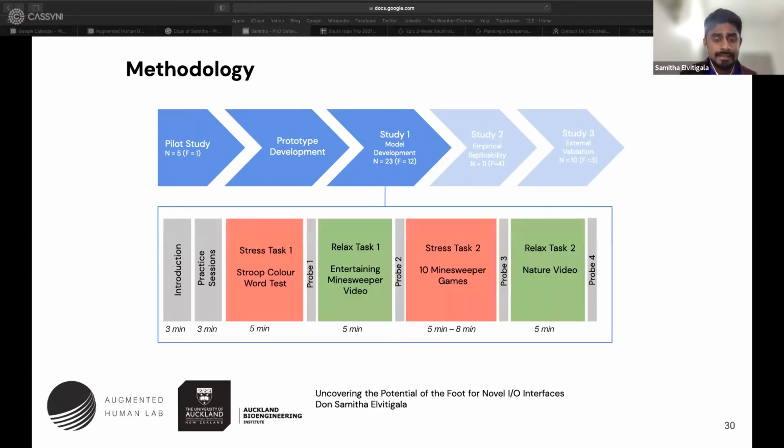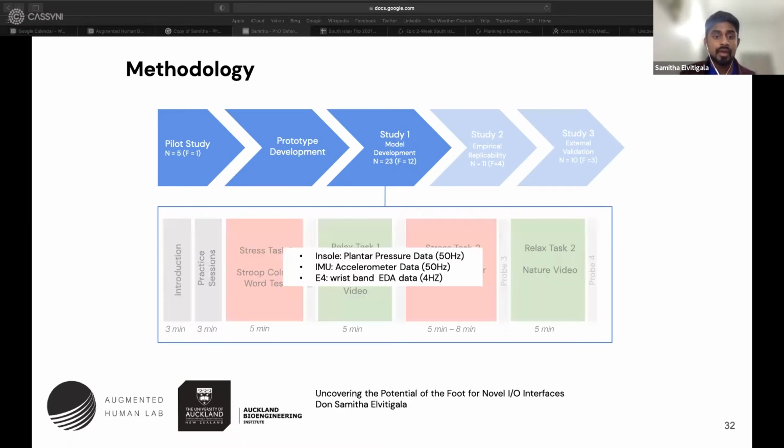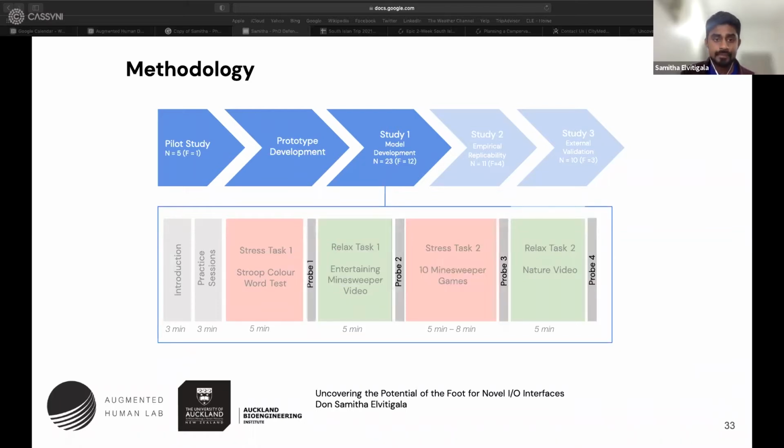So this is the summary of the study design for model development. In this study, I asked participants to perform 2 stress tasks and 2 relaxation tasks. The stress tasks were Stroop color word test and 10 Minesweeper games. The 2 relaxation tasks were an entertaining Minesweeper video and a nature video. Also, I collected participants' foot pressure data, accelerometer data, as well as skin conductance data during each task.